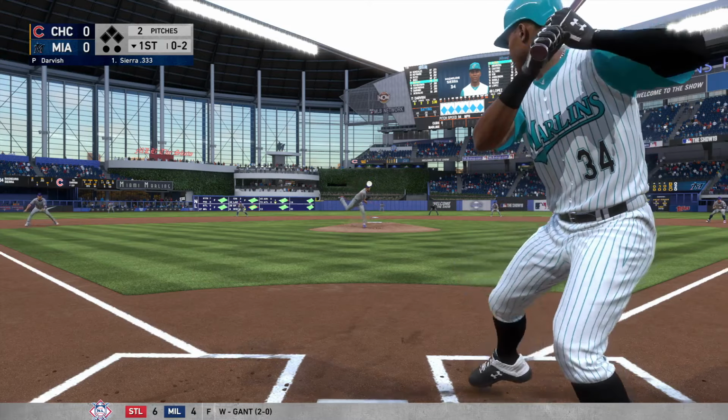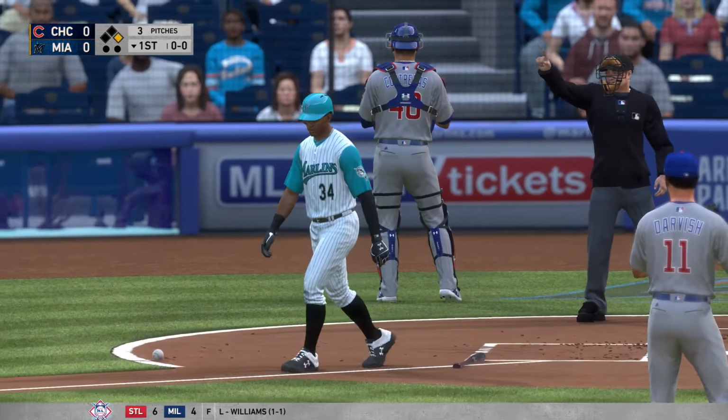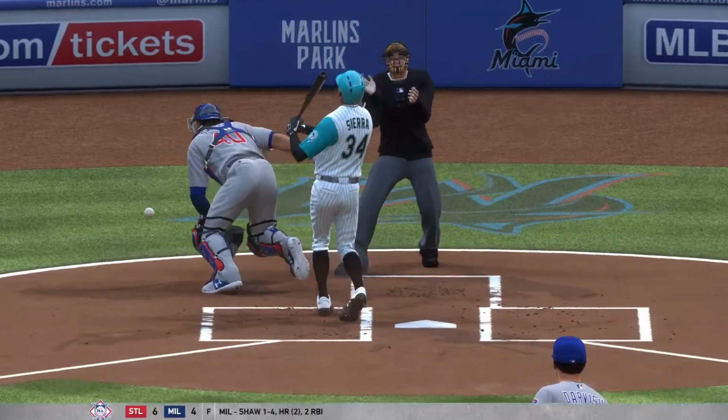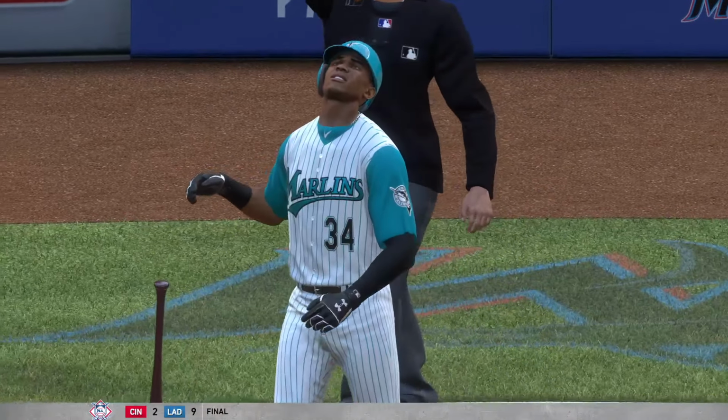0-2 count. Here's the pitch. And he can't get out of the way of that one, so the leadoff man will be on to open the frame. Of course the crowd is going to get on him a little bit here, but I find it hard to believe there was any intention there. Bottom of the first, you never want to dig yourself a hole on the mound just to send a message.